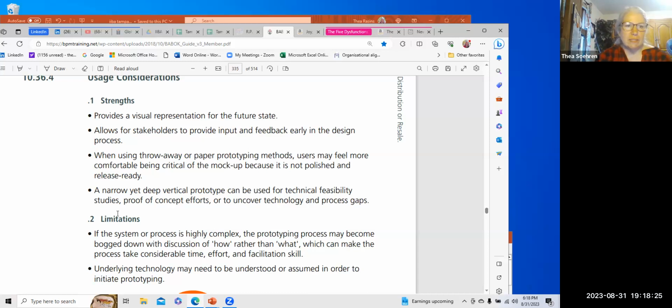Okay, the strengths of this: it provides a visual representation of future state. Allows for stakeholders to provide input and feedback early in the design process, which is invaluable because that way the developers and UX and those folks get really good ideas of what the final design needs to be up front instead of halfway through when they have to rip things out. When using a throwaway or paper prototype method, users may feel more comfortable being critical of the mock-up because it's not polished and release ready.